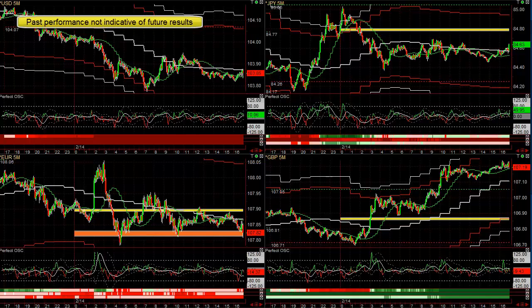This is our Forex blog for February 14th, 2014, and these are our currency indexes, which let you see what currencies are strong and weak. You can see the dollar as a chart, pretty much going down underneath its hourly all day, breaking the previous day's low. You can see the yen was strong and then broke down underneath the hourly and went sideways.